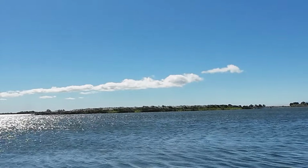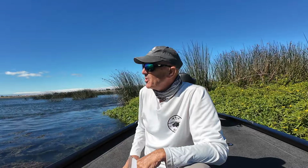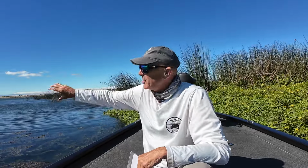We got a lot of wind today, so you guys are going to have to bear with me. You're burning down the bank and you want to find some new water, and you see that island, and you say, I am going to fish that island and see if there's any fish on there, and maybe that could be my new spot. Well, the first thing you have to do is be able to approach that island correctly.